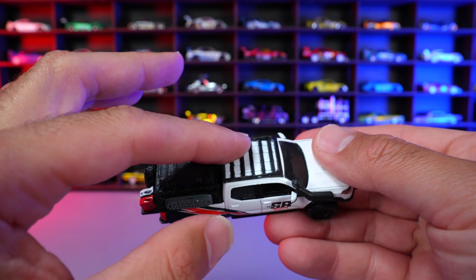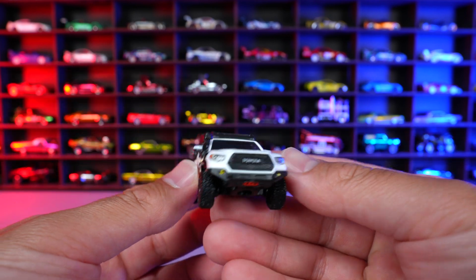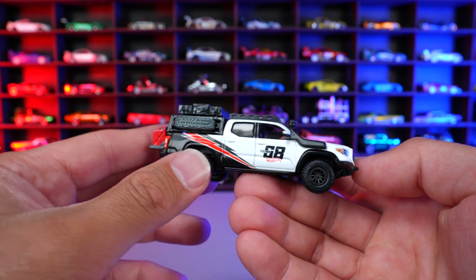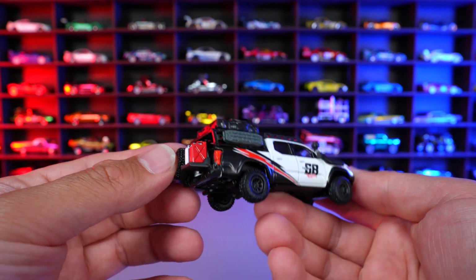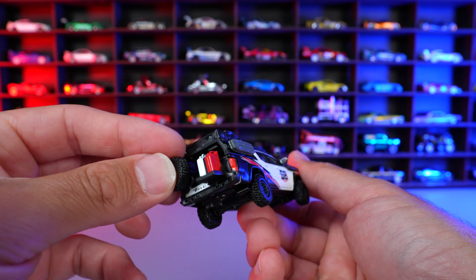We do have the rack on the top, which is just pushed on there as well. And on the front, we do have the different bumper as well. So we have a bumper that comes off. So that is what Mod A looks like. You can see even again how finicky these pieces are. When you touch them, they just come off right away.